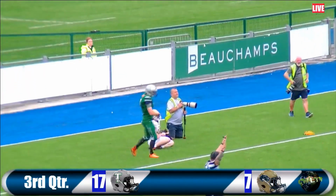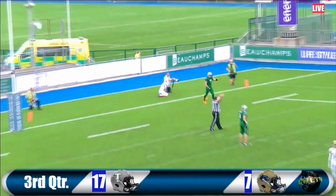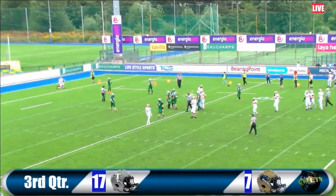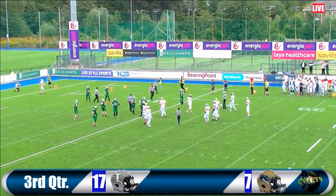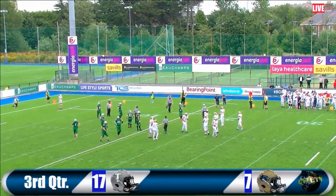Another score for the Panthers. Touchdown Panthers. Flag on the play. We've no signal yet from the referees whether or not he caught it in bounds. It looked like there was a flag on the play.